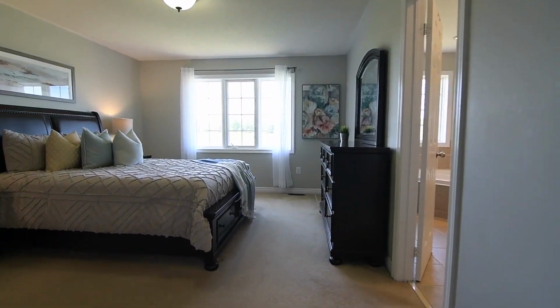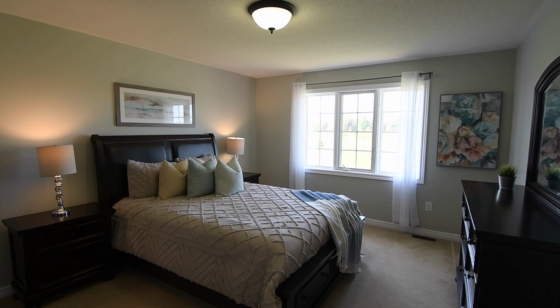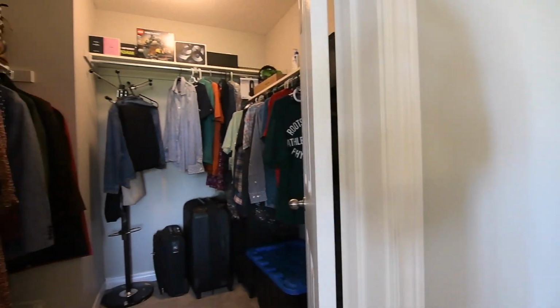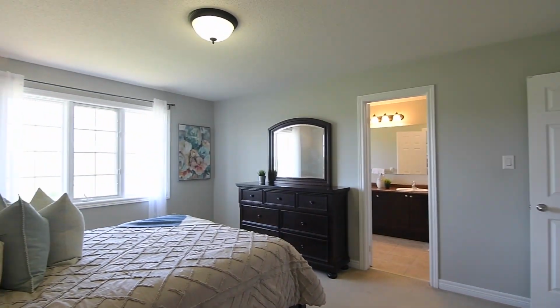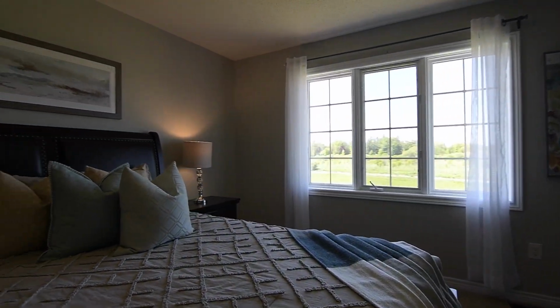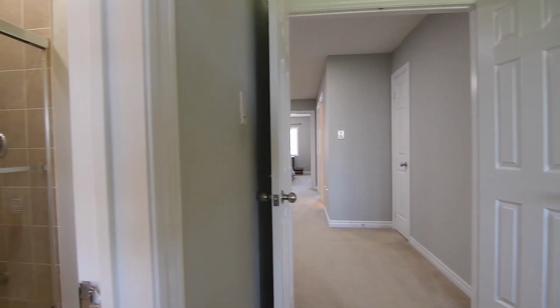Double doors open into the master suite, its oversized northwest-facing window offering unobstructed views of the adjacent green space. This lovely personal retreat has a spacious walk-in closet, and its 5-piece spa-like ensuite washroom showcases tiled finishes throughout, a glass shower, a vanity with double basins, as well as a corner tub with a window and pot light above it.